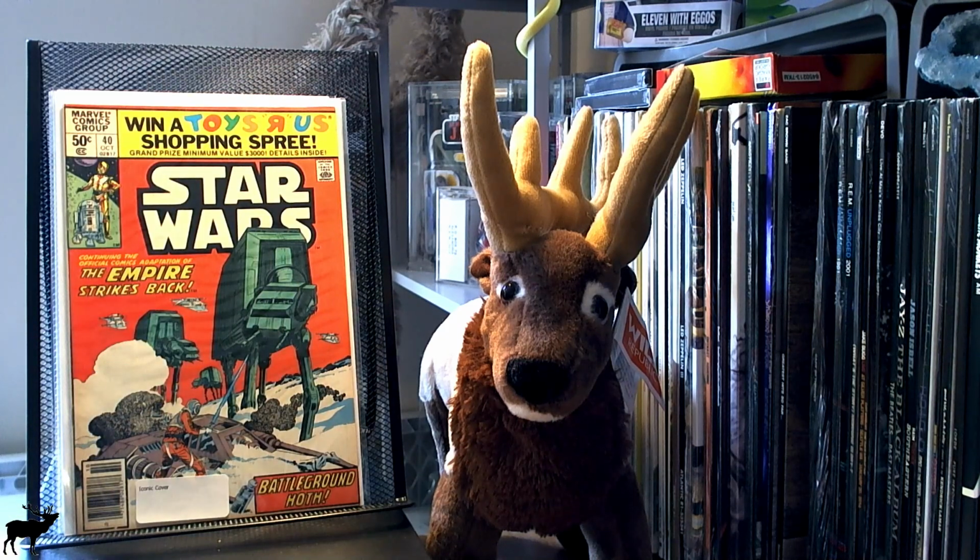Picked up Star Wars #40. This is just an iconic cover. I mean, when it comes to covers, it's kind of hard to ask for a better one than this, in my opinion. The AT-ATs, really awesome. The Snow Speeders, pretty cool.